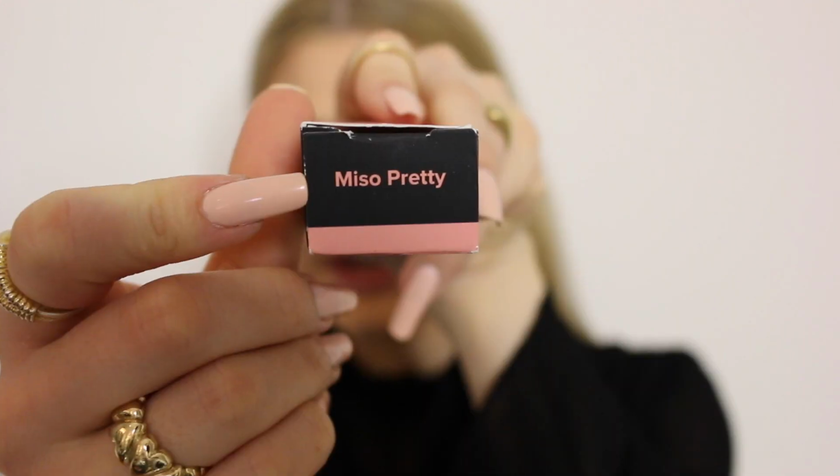Now let's get these different colors on the lips and I'll tell you how they feel, how they look, and how I would describe the color as well. And without further ado, let's get this off and the other ones on. The first one I'm gonna apply is called Miso Pretty. It's actually spelled like miso, but it sounds like Miso Pretty. Miso Pretty is not really so pretty on me though. I feel like it really washes me out.